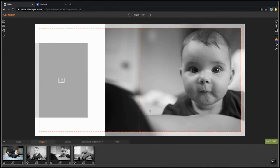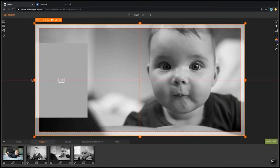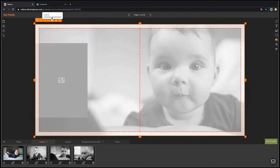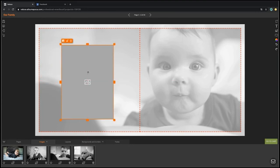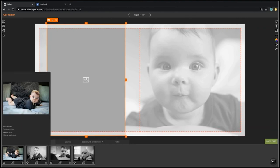I like this one of baby. She's pretty cute. I'm going to bring the opacity down a bit. I don't necessarily need to use the layouts that are supplied as well. I can make my own, and that's exactly what I'm going to do here.